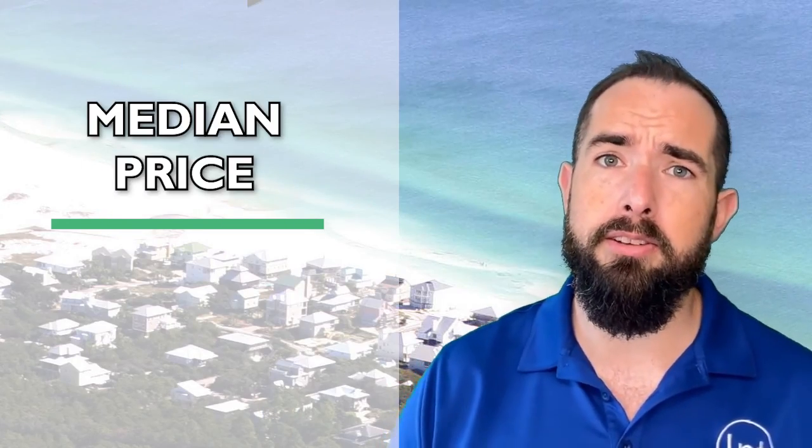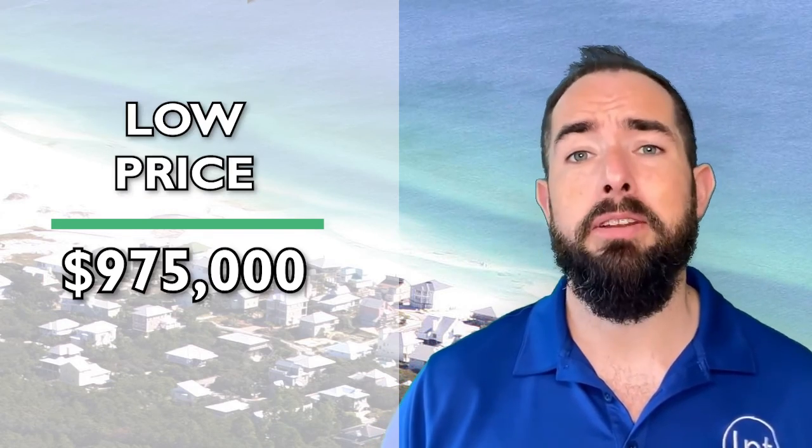Now, if you are looking to purchase in this area, our median price here is around $3 million. It's a high up to $13 million and a low of $975,000.